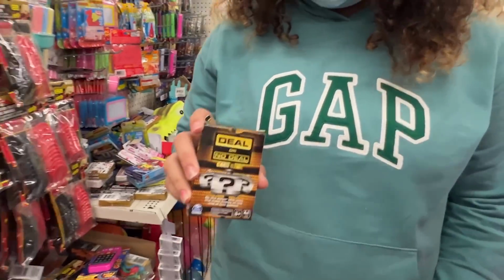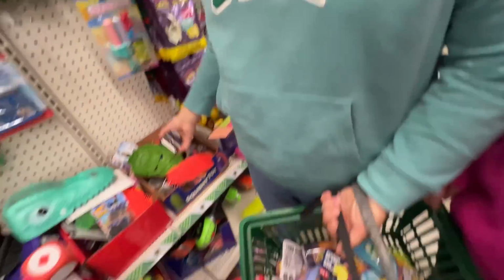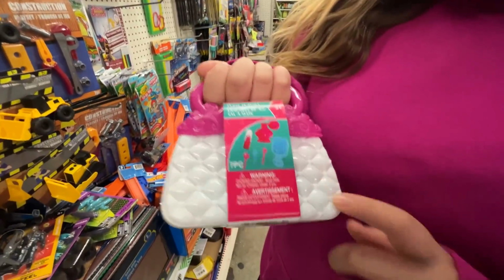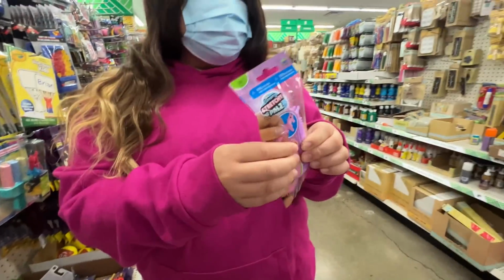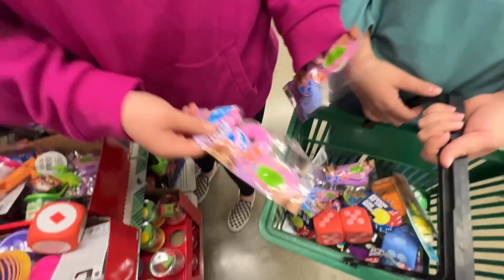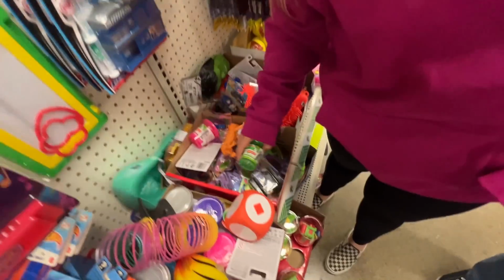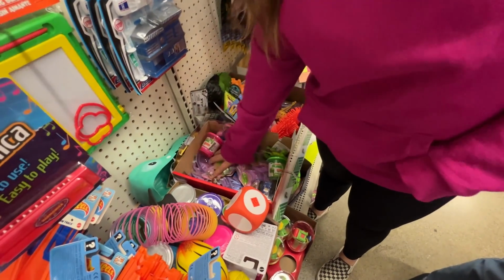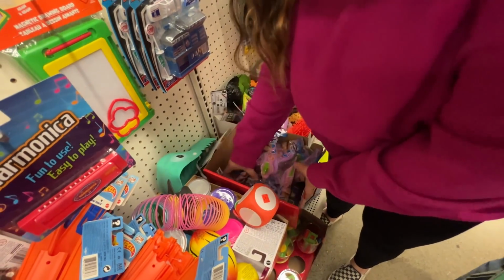Hey, I've never seen this one. Deal or No Deal cards. That's my favorite arcade game. It's a hairbrush in it, I guess. Look, guys, it kind of looks just like Pop It, doesn't it? There's stuff in there. Oh my gosh, Mary, look, fidgets. Wait, I found that one. Let's see. Did you get this one? Yeah. This one? No. I have it. Let's see. Okay, a neon. Oh, I thought I found that one too.